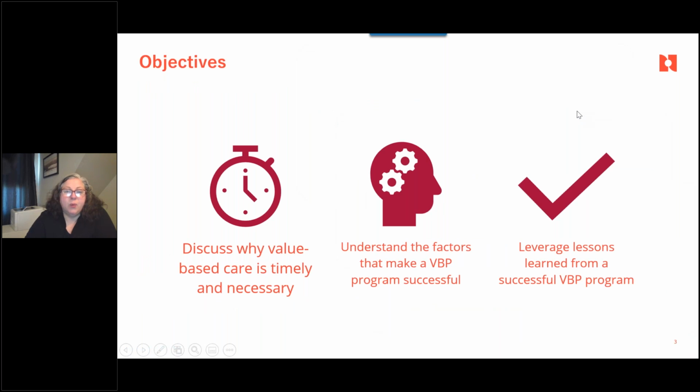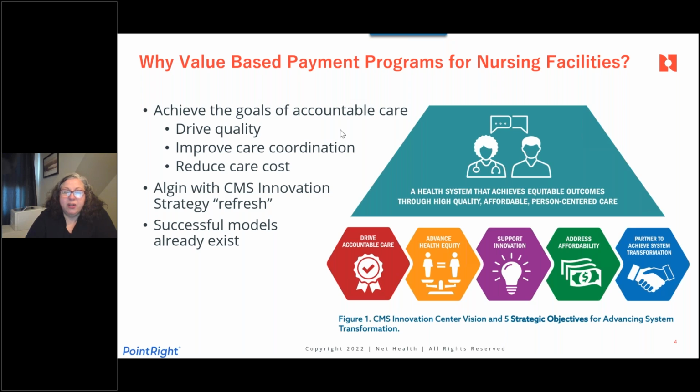So today we're going to talk about why value-based care is timely and necessary. I think we can all agree we've been hearing a lot about accountable care recently, and we'll look at some of the factors that make a VBP program successful. I'm going to share with you some lessons learned from a successful VBP program, or programs actually. Whether you are a payer, a state Medicaid agency, or an ACO, you're somehow responsible for accountable care, and there are concepts we're going to talk about today that apply in any type of value-based care paradigm.